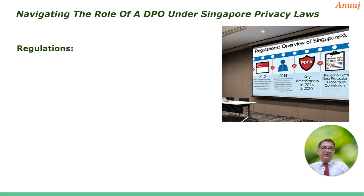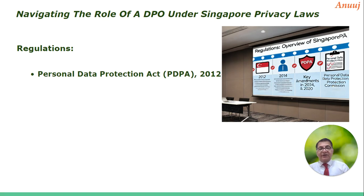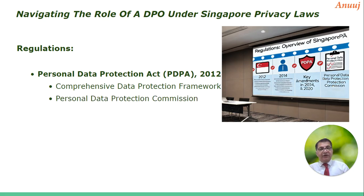So what are the regulations in Singapore and what is the history behind them? The Personal Data Protection Act was enacted in 2012 in Singapore, which was a comprehensive framework for data protection, especially in terms of personal data, the data that belongs to an individual and can identify an individual. The Personal Data Protection Commission was set up. That's the name given to the regulators in Singapore.